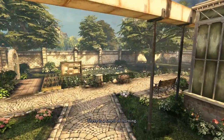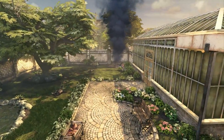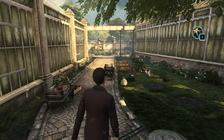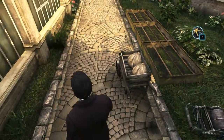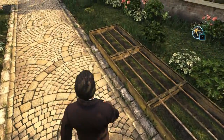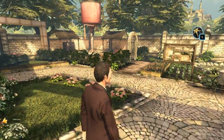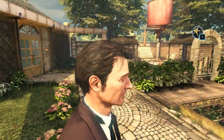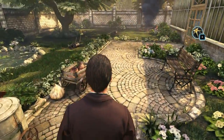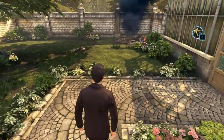There is a smell of burning. Oh, really? There is a smell of burning. Well, your garden's on fire, guys. Bad news. Does it matter if I... Well, let me just look at the fire. I'm assuming the fire won't spread.